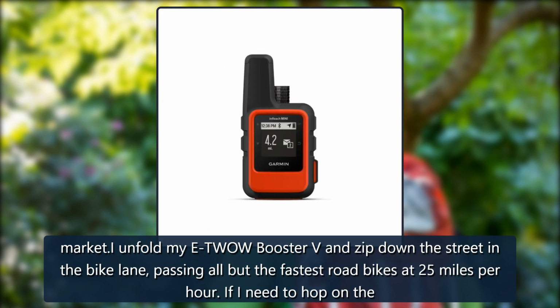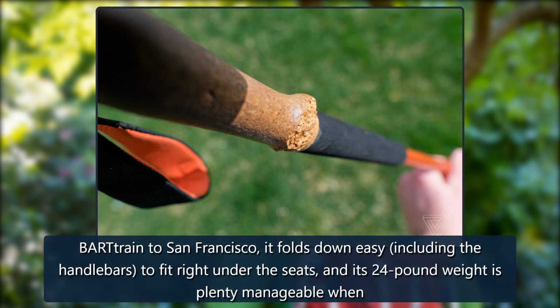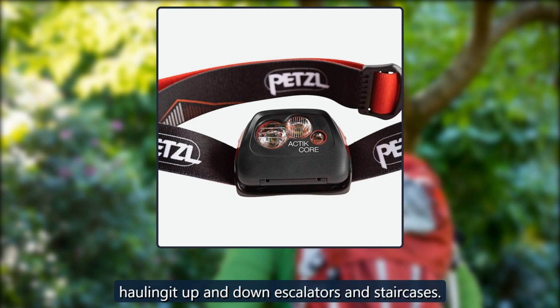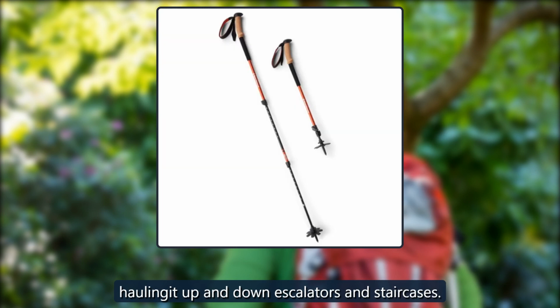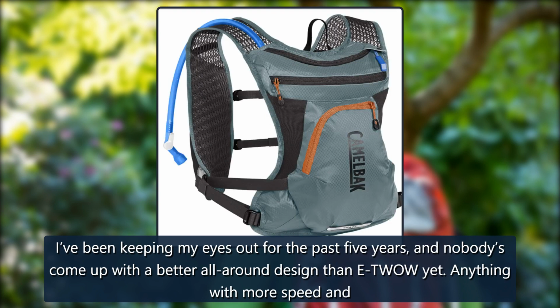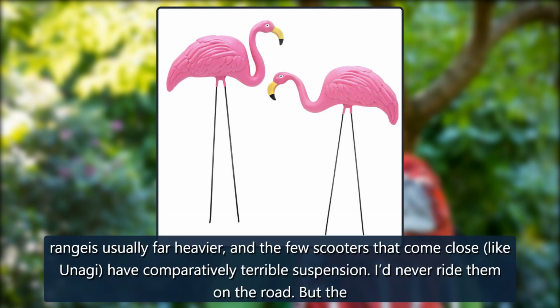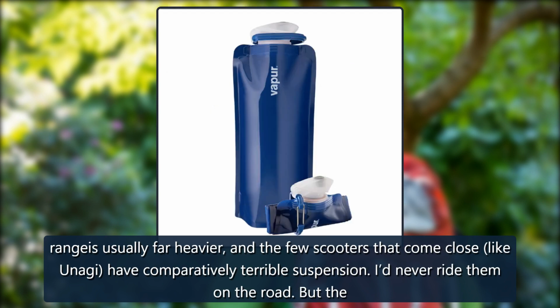If I need to hop on the BART train to San Francisco, it folds down easy, including the handlebars, to fit right under the seats, and its 24-pound weight is plenty manageable when hauling it up and down escalators and staircases. I've been keeping my eyes out for the past 5 years, and nobody's come up with a better all-around design than ETWOW yet. Anything with more speed in range is usually far heavier, and the few scooters that come close, like Unagi, have comparatively terrible suspension. I'd never ride them on the road.